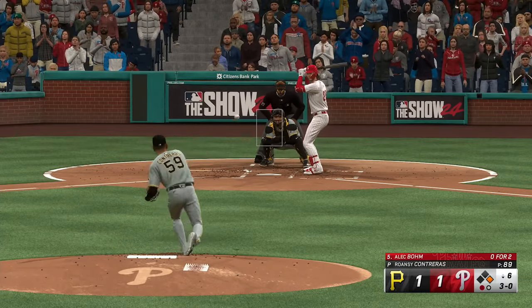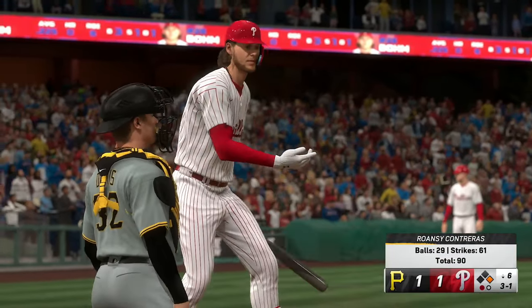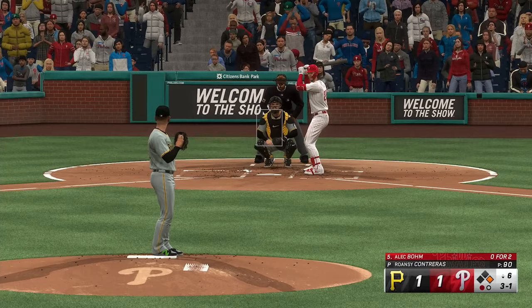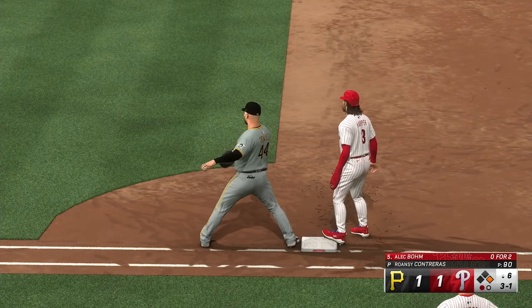And a pitch. That one's in there. And the count is 3-1. Now on this count, runner not known for his speed, but I think you got to put him in motion. Try to avoid a double play here, Boo. Pickoff move to first. Harper's back on a dive.